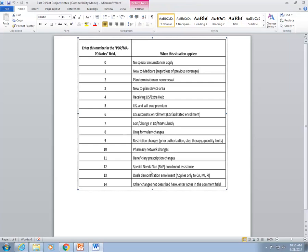Special needs plan enrollment assistance. In Tennessee, we are not able to enroll people into a special needs plan. So that's not going to apply to us. We can tell them a special needs plan is available, but we will never be able to click that enrollment button to enroll them. Dual demonstration enrollment, you can see that it only applies to 3 states, and we are not one of them. So we are not going to be using number 13. And then number 14, other changes not described.